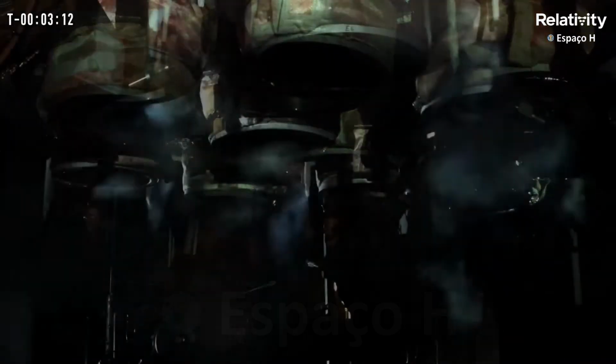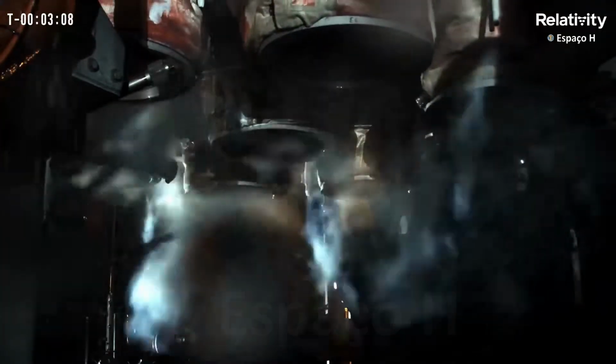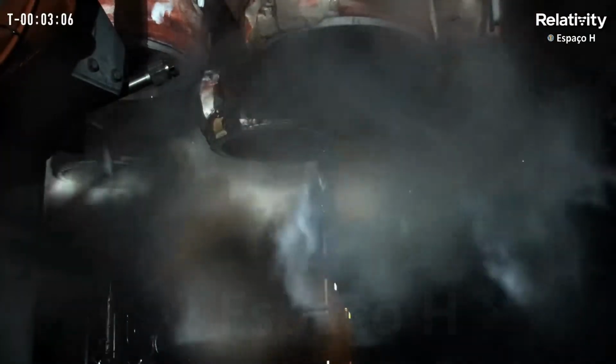Stage 1 TVC checkouts running. And now you'll be able to see the stage 1 engines gimbaling or tilting, as you see, while we're completing those final thrust vector control health checks. Stage 1 is on internal power.